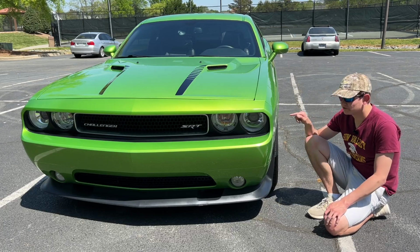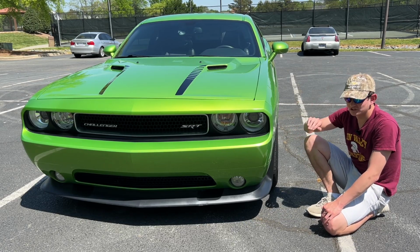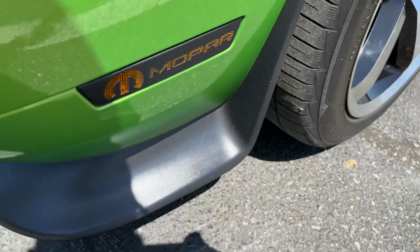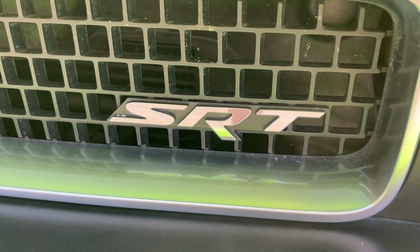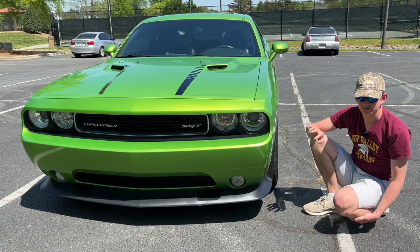All right, now let's go ahead and move on to the front end of this car. And now everybody knows this front end. It's been on the Challenger ever since this generation came out, and it's very, very familiar. And one cool thing, this is the SRT model. So it has this really, really large front chin spoiler with the SRT badge right in the front grille. It looks so good up front, and I really do like how the Challenger SRTs look from the front.